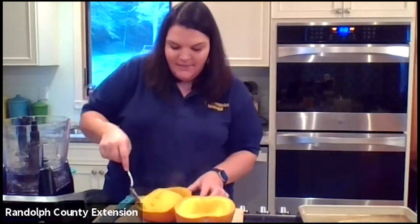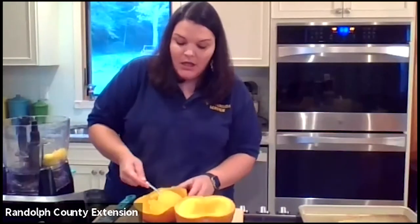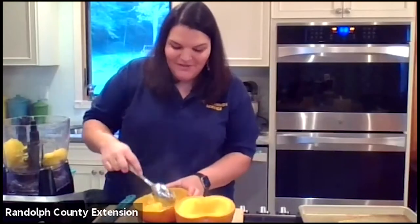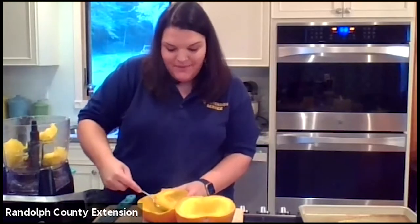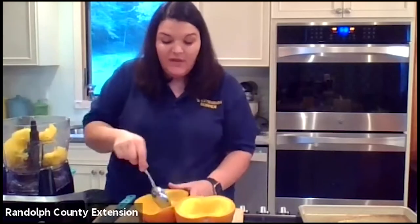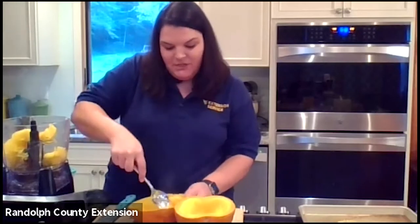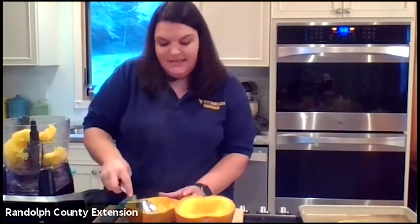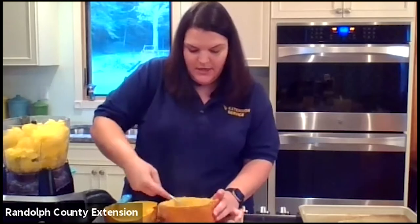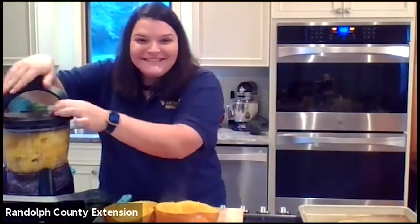All right, so you can see I'm kind of getting around. Now this is still pretty hot, but I'm gonna take it, you can let it cool a little bit longer. I'm gonna put it in my food processor here. And I want to try and scrape down as much as possible up against the skin without getting any of the skin. So we want to get as much of the fleshy part as possible without getting the skin. I have lots of pumpkin over here. I could probably scrape the flesh of that a little bit more. But I'm going to go ahead and put the lid on and hit the puree button.